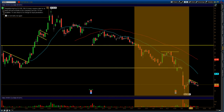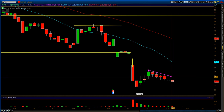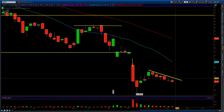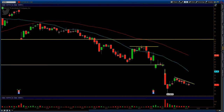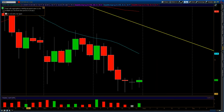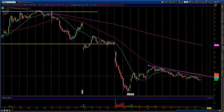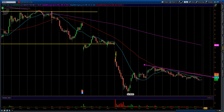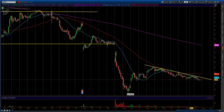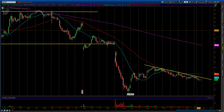Twitter. I was looking at this earlier. Twitter to me is making a nice pattern here. I drew this in earlier. Watch for a break above this line here. This is looking bullish to me. Again, this is just my opinion. Let's look at the 1 hour chart to take a better look at it. There we go, my line needs adjusting here. So again, for Twitter, this is bullish in my opinion. This is a bullish pattern. Any pop above this line here, a close above it, you could see some upside on Twitter.